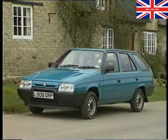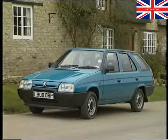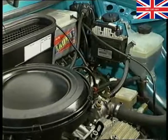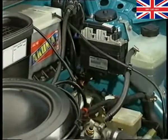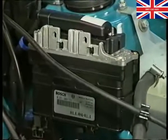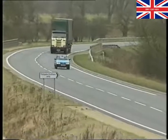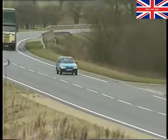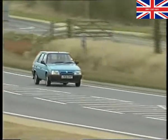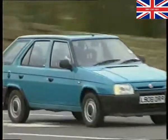Since 1993, the Skoda Favorit has been fitted with the Bosch Mono-Motronic engine management system. A single electronic control unit, or ECU as it's known for short, controls all the functions of the ignition and fuel injection systems. By monitoring the engine via a number of sensors, the ECU can determine the optimum ignition firing point and the fuel injection delivery quantity for the engine's constantly changing requirements.